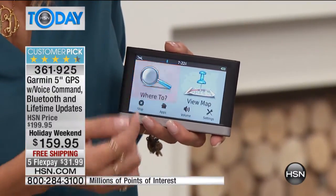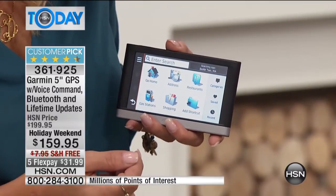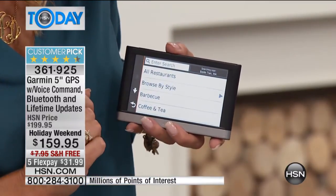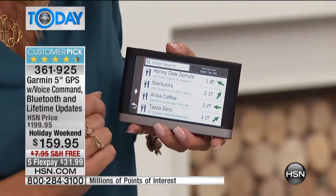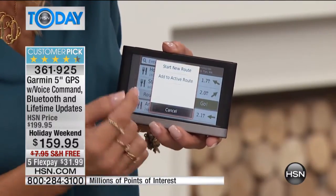And from here, you have lots of choices. You can choose categories, points of interest, as Guy said, millions of them. Maybe you're hungry for breakfast. You want to go to a coffee shop. Let's just see what's around here. A little Starbucks. We say go, and you're off and running.